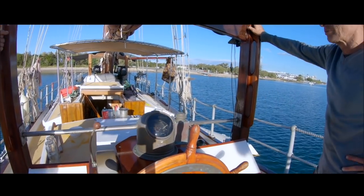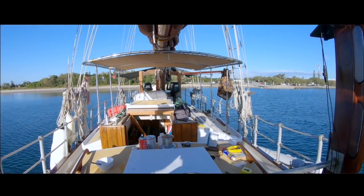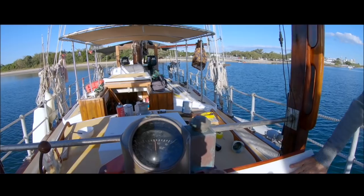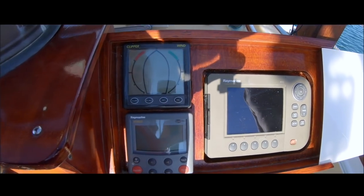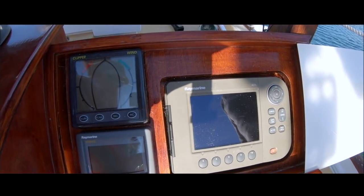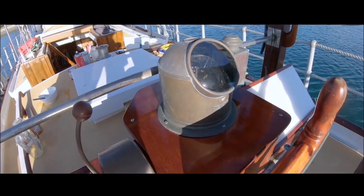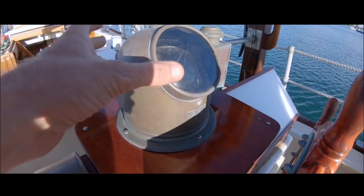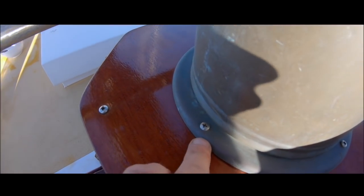boat, I'm downstairs when I'm sailing. It sails itself, it's set up, and it's got a good autopilot, and all the systems are accessible. Oh, wow, everything's close by. You've even got wind speed and stuff. Wind speed, autopilot, plotter. I like your binnacle and your compass. That's a modern compass, but in an old binnacle.